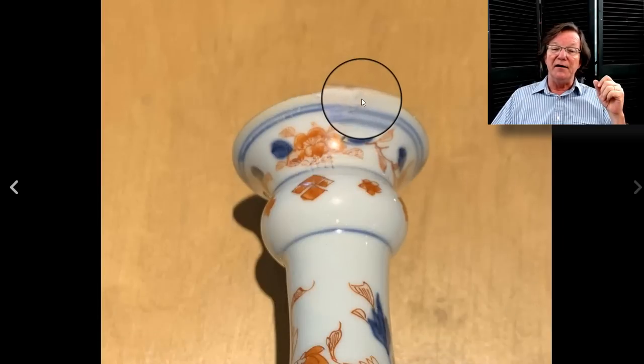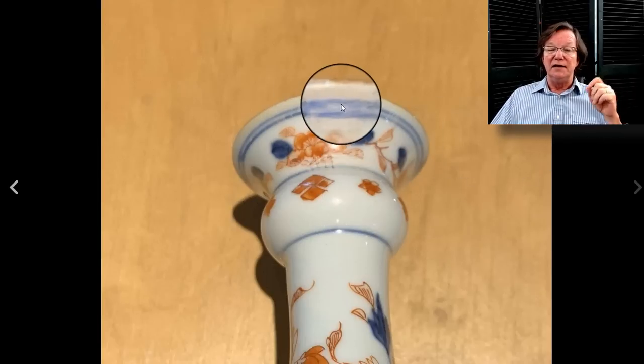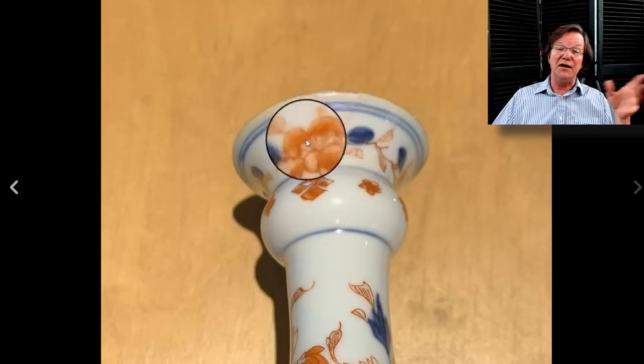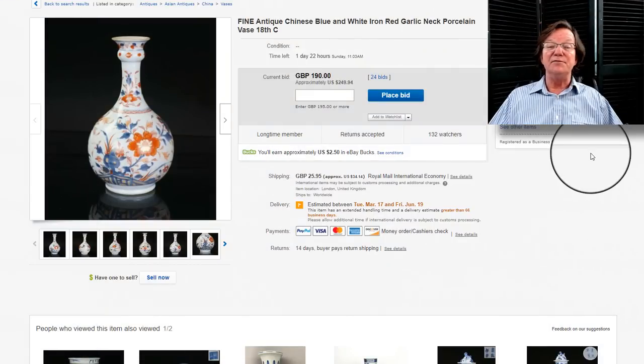This is a minor repair. The repair is this tiny little spot right here. All right, from what I can see, that's it. He says there's a restoration to the mouth. Well, usually when they say restoration of the mouth, it means the whole thing has been rebuilt. This is it. It's a very small wedge-shaped chip, probably about the size of the fingernail on your baby finger. All right, and that could be easily restored for almost nothing by any decent restorer, and that's it. And this is a good-looking pot, and right now it's up to only $249. It should go for $1,200 to $1,400, something like that.